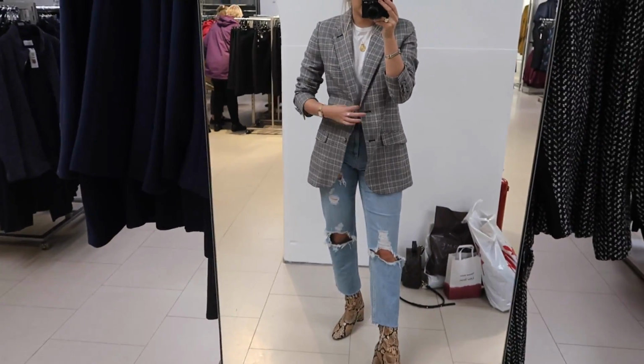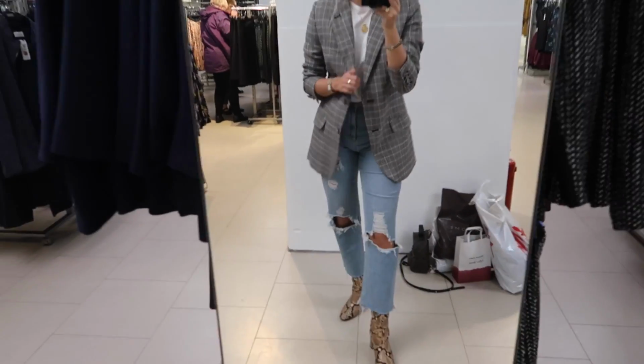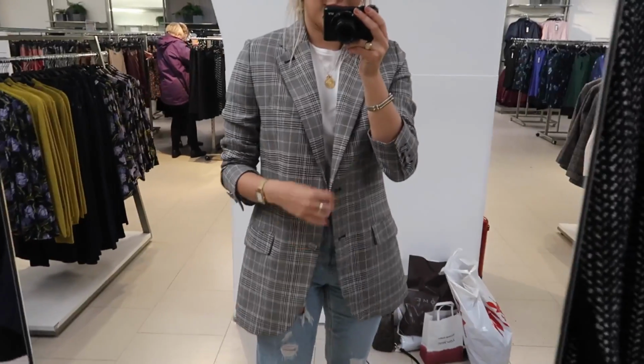It's £69, so it's the same price as the other one, so it is quite expensive still. But it feels really nice. Sometimes in blazers you can feel a bit restricted, but this one I don't, so that's a good one. So we're just in prep, grabbing some lunch.